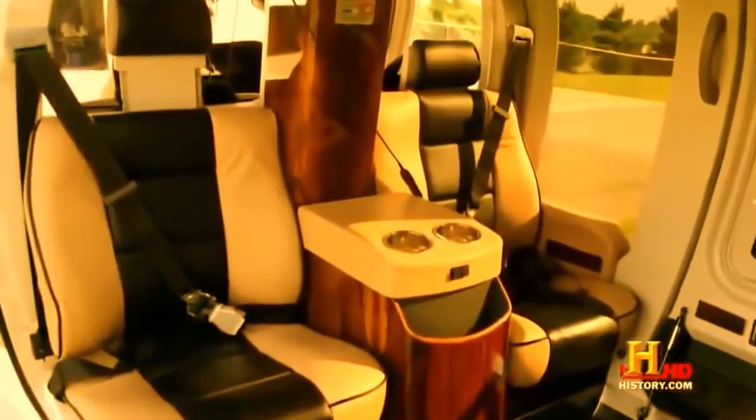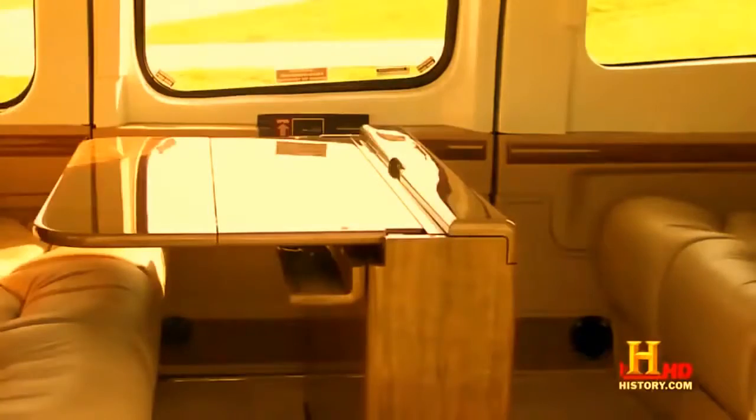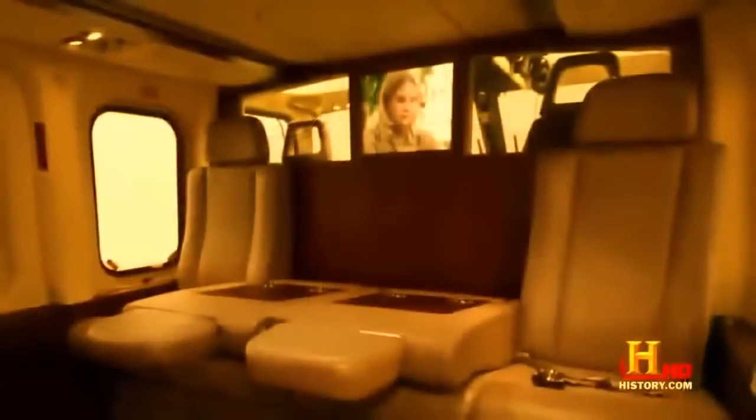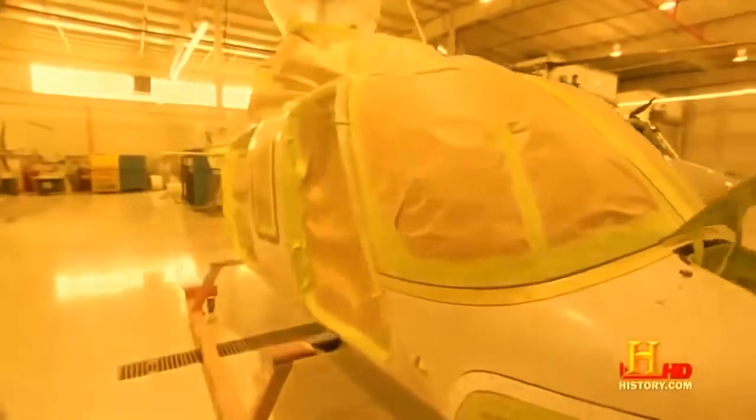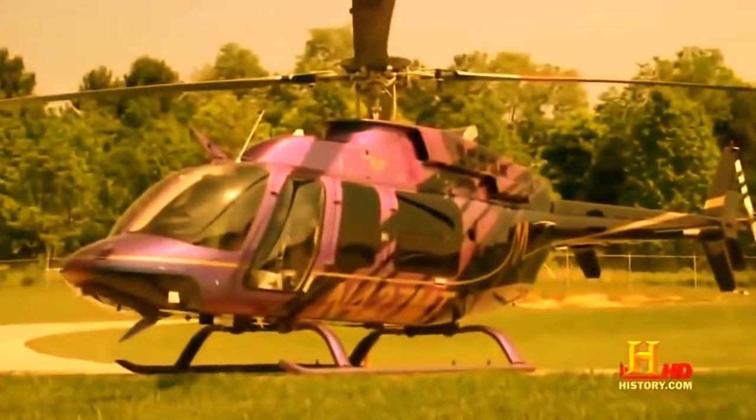We put reclining seats in, had cabinets up where they could talk on the phone or work on their laptop, had monitors that actually would rise up. The sky is the limit, anything you want to do. But they aren't finished yet. The last step is the paint, and this is where the customer can really make the helicopter his or her own.